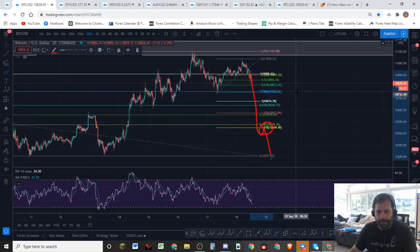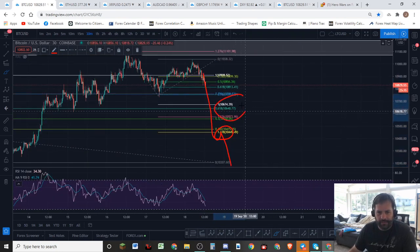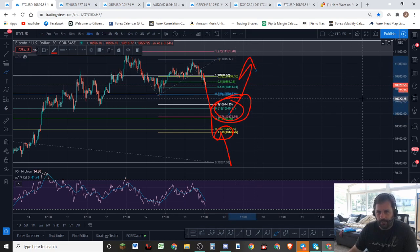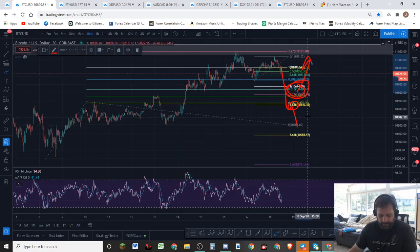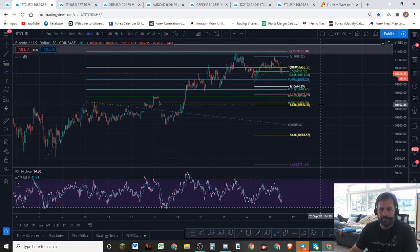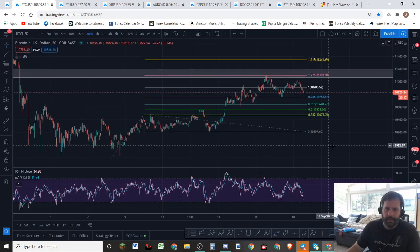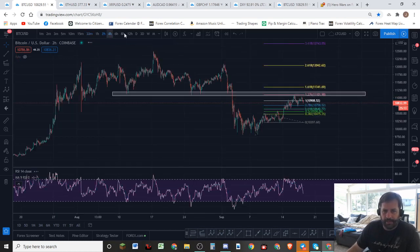If we stop around 10,575 to 10,675, in that range, these two corrective fibs, and make our way back up, guys, we're going to be watching for 11.2, 11.3 as a corrective wave. If it gets beyond those, then we might be looking at something other than a correction. We'll talk about that in just a minute.